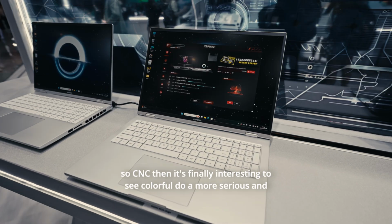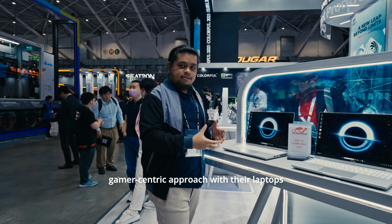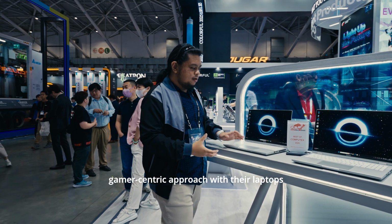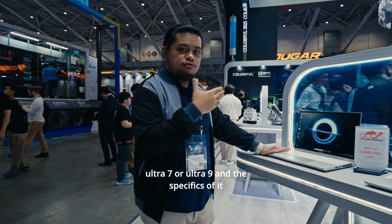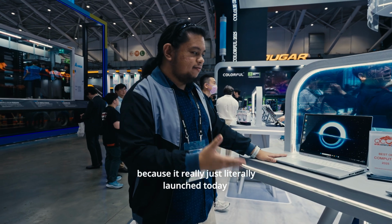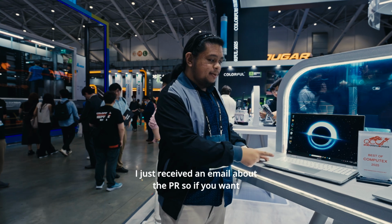It's finally interesting to see Colorful take a more serious and gamer-centric approach with their laptops. Of course, these sport an Intel Core Ultra CPU. We're not sure yet whether it's an Ultra 7 or Ultra 9 and the specifics, because it literally launched today. I just received an email about the PR.